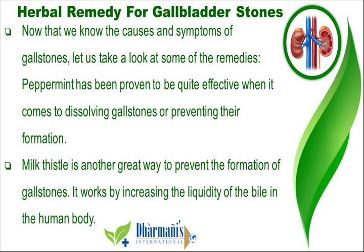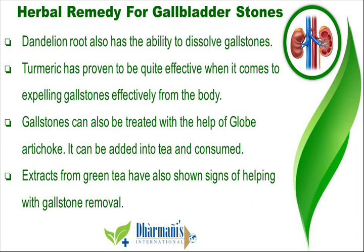Now that we know the causes and symptoms of gallstones, let us take a look at some of the remedies. Peppermint has been proven to be quite effective when it comes to dissolving gallstones or preventing their formation. Milk thistle is another great way to prevent the formation of gallstones. It works by increasing the liquidity of the bile in the human body. Dandelion root also has the ability to dissolve gallstones.